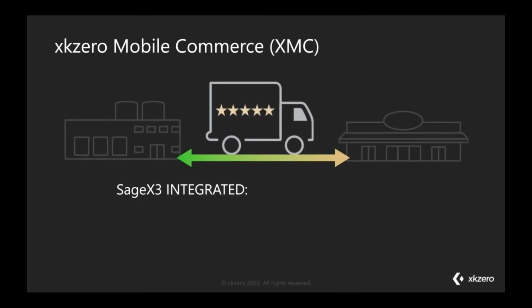So with that, we're happy to announce automated route optimization is now available for xkzero Mobile Commerce, XMC for Sage X3. XMC for Sage X3, for those of you who are not familiar with it, automates mobile proof of delivery for orders managed in X3 and also integrates comprehensive functionality for route sales and direct store delivery.